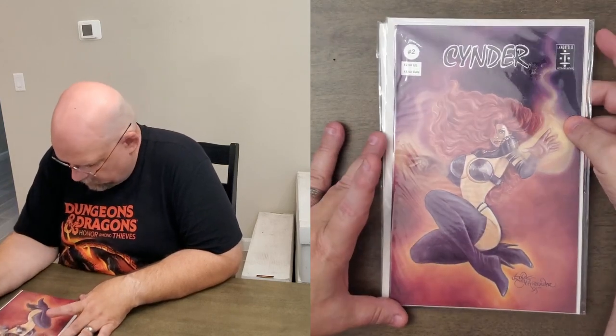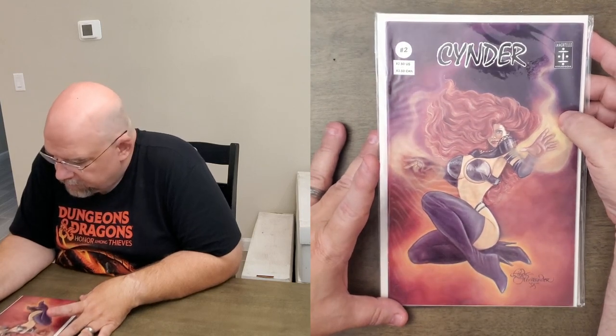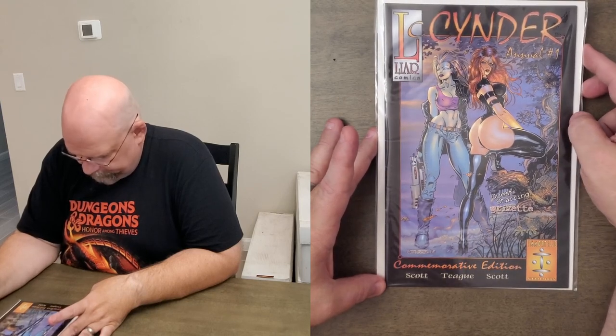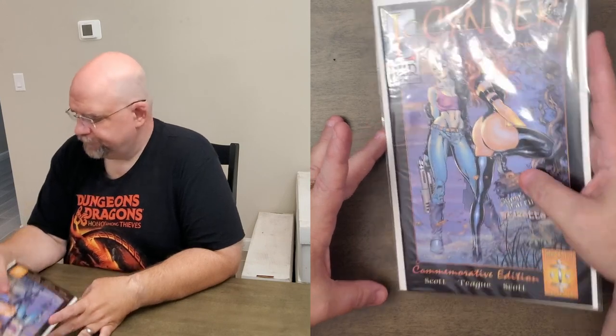Cinder, number two. From Immortal Studios. Liar Comics Cinder Annual Number 1. Guest starring Grisette. Immortal Studios. Never heard of them.